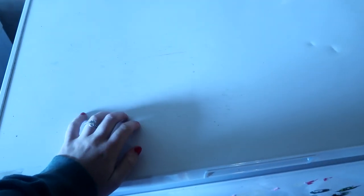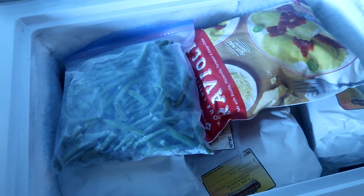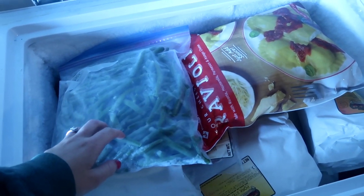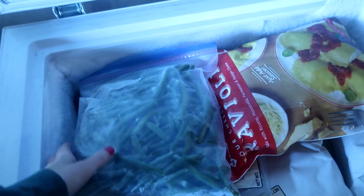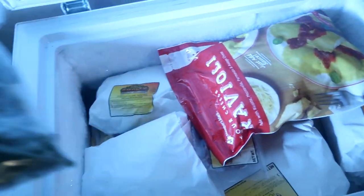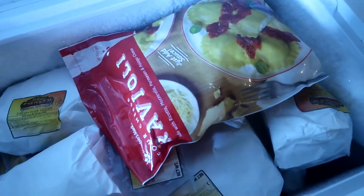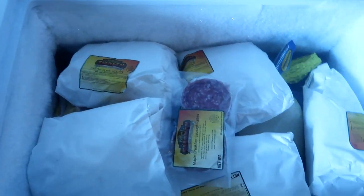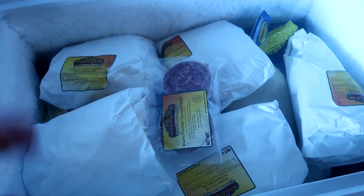Now we're moving on to our super small freezer. This was originally our game freezer for when my husband and our kids hunt, but we really had to rotate some things. So, green beans from the garden, lots more happening this year. This is just the first batch of green beans. I have another huge batch that I need to do. A thing of raviolis from Sam's Club, and then the rest of this is different cuts and different styles of meat.